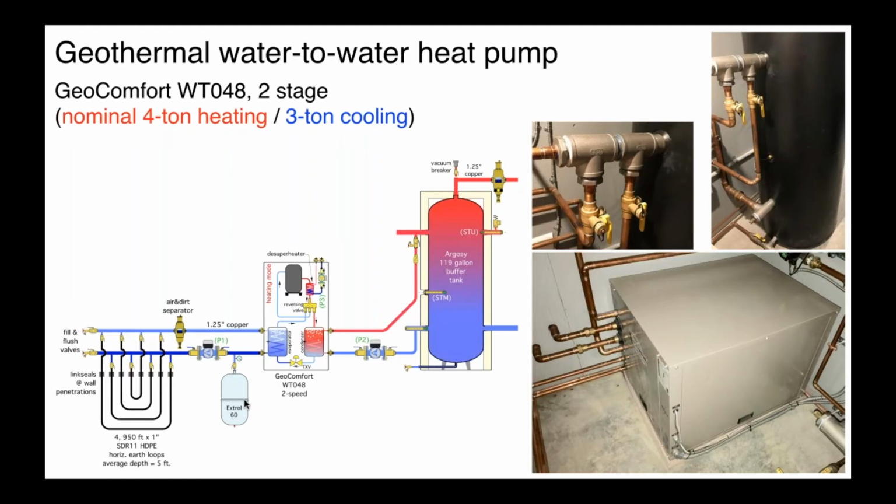Well, that would be true if they expanded at exactly the same rate, and they don't. The piping actually expands faster than the fluid. So what happens is in cooling mode, when the fluid in the earth loop is warm, the piping is expanding its internal volume slightly faster than the fluid is expanding. So without an expansion tank, the pressure in the earth loop can drop literally to the point where you can start to cavitate the circulator. Remember, this is a closed loop system.